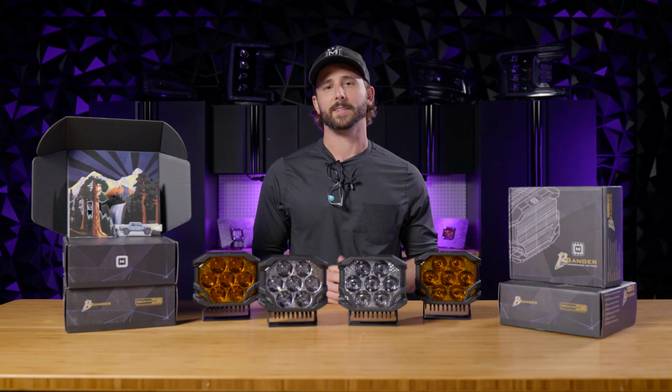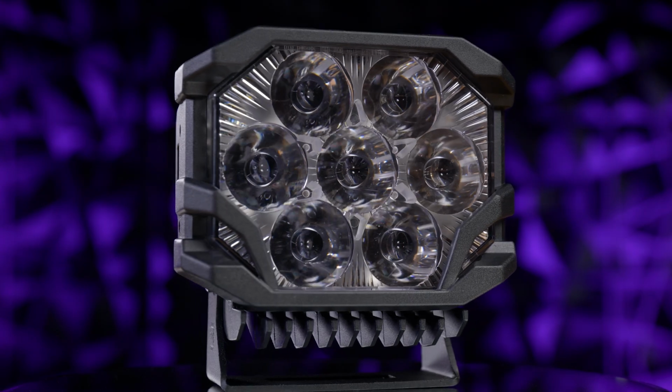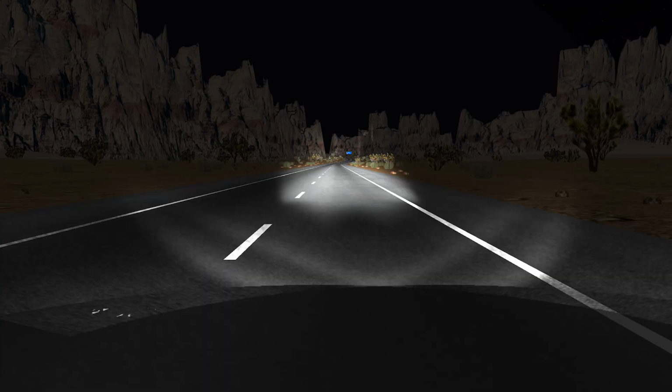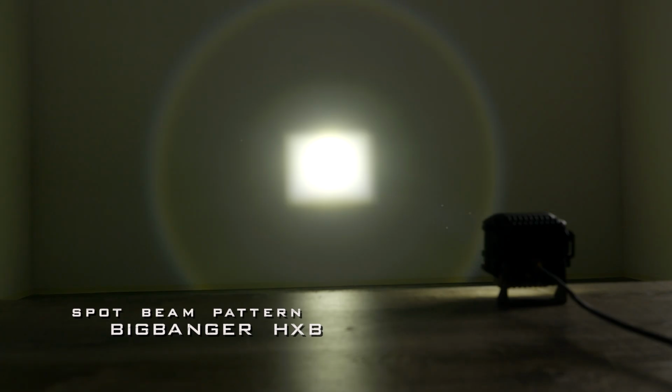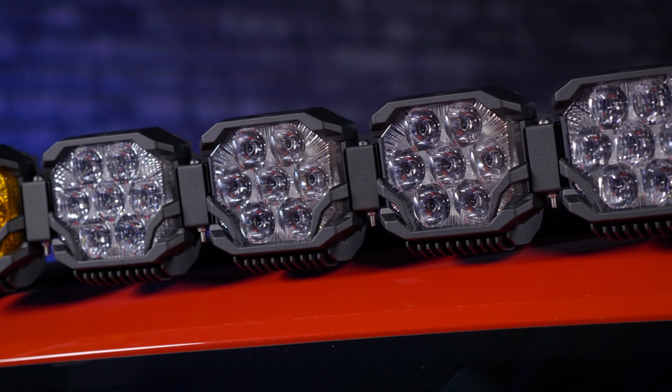So let's take a closer look at the different beam patterns offered in the BigBanger lineup. First up, the spot beam. This thing is a real secret weapon for those of you who like to drive in the dark fast. With over 500,000 candela, the sheer amount of intensity packed into their hotspot is serious business. But again, it's not just about peak numbers here. The beam pattern control resulting from our ESC and HSC optics manipulate the vertical location of the hotspot to project the brightest part of the beam pattern further down the road without compromising the surrounding illumination box.